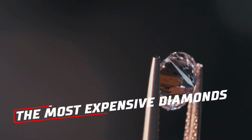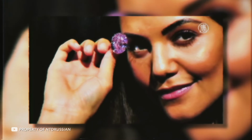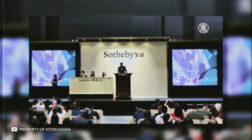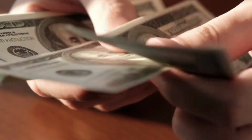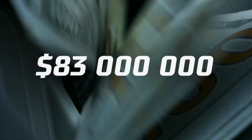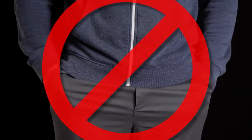The most expensive colored diamond sold at auction is the 59.6 carat Pink Star. It was sold in 2017 at the Sotheby's auction. The buyer gave a whole $71 million for it. Back in 2013, at an auction in Geneva, the same diamond was going to be sold for $83 million, but the potential buyer couldn't pay on time and the transaction was canceled.